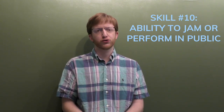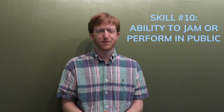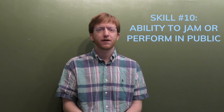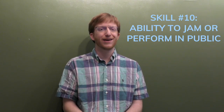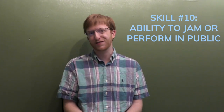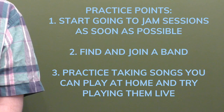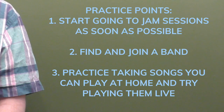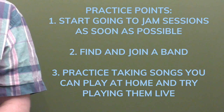So this is an incredibly crucial skill, because for most people, the end goal is to not just play music in your room by yourself. Again, I think of learning music like learning a language, and it's not that fun to just speak French or Spanish to yourself in your room by yourself. So I'd really encourage you to get out there, jam, play in public, join a band, go to a jam session, play on the street.